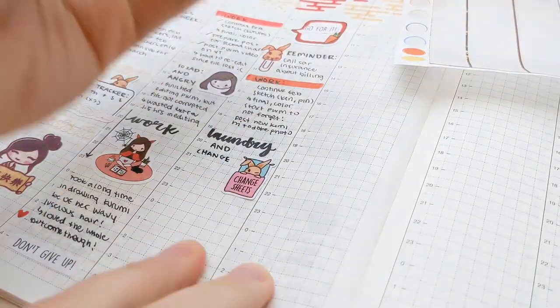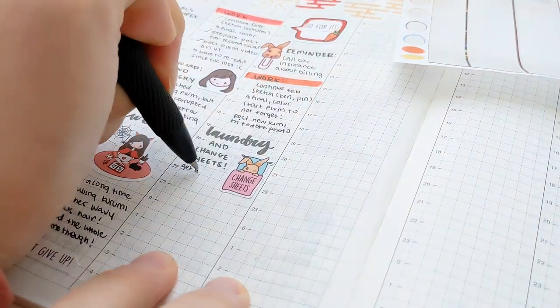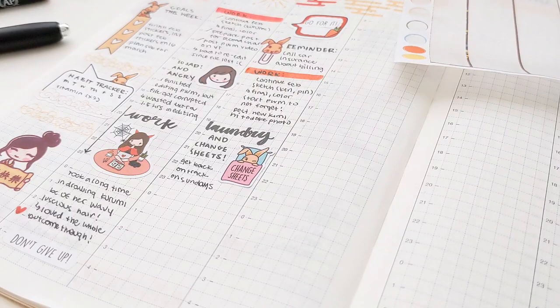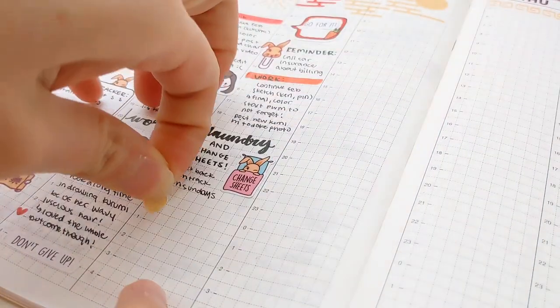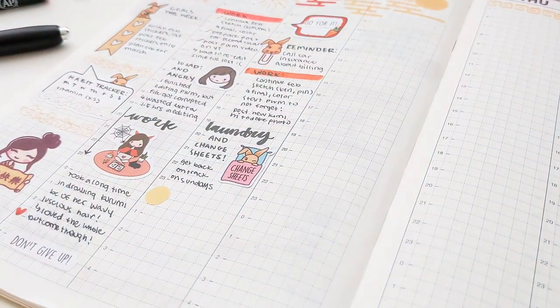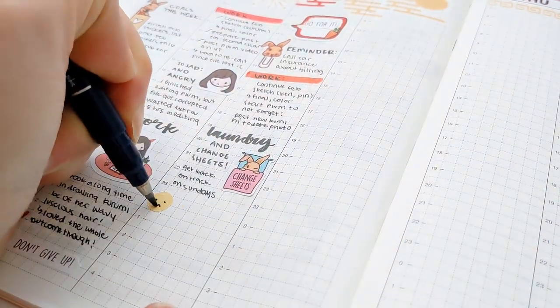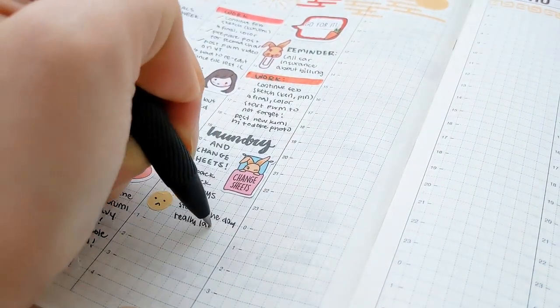I then wanted to practice my calligraphy skills just a little bit more. So I used my Tombow Fudenosuke brush pen to write out the word laundry, and I paired off this task with this Brown Sugar change sheets sticker because after I did my laundry, I also had to change the sheets for the week.